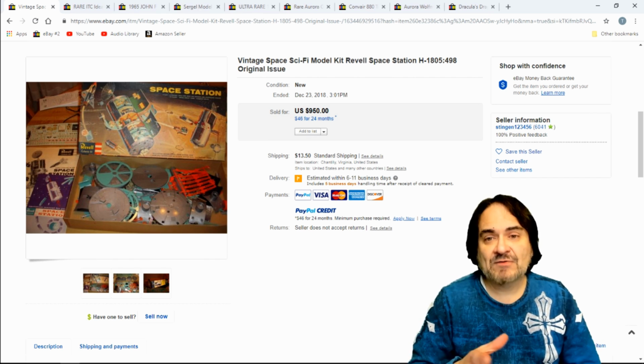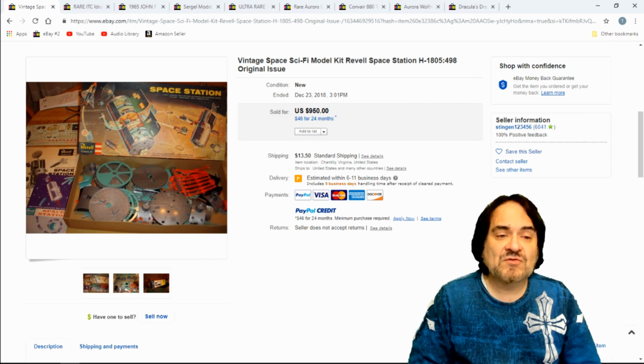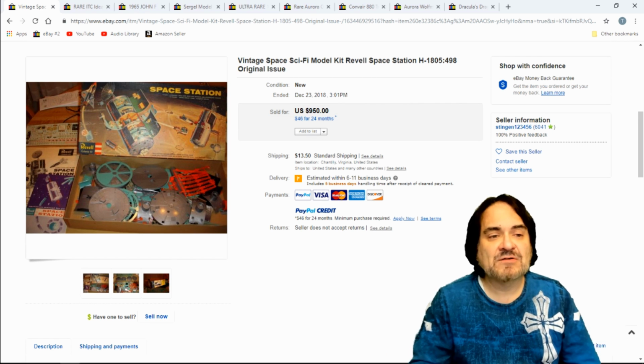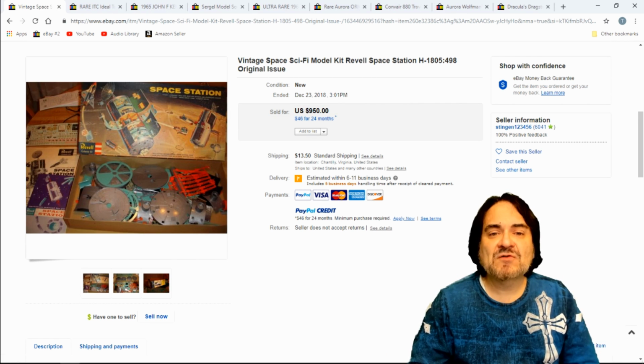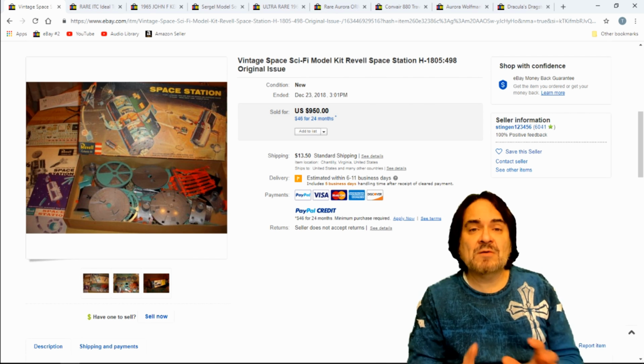Now here's another sci-fi. Any of these sci-fi, late 1950s, early 60s. This is the space station from the day. You can see it's maybe not even all there. I don't know if they've checked it out. I don't know what's missing. The point is, it doesn't really matter on some of these sets. People will still buy them. The boxes are incredibly scarce.